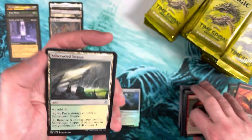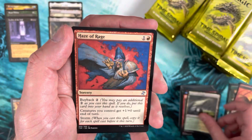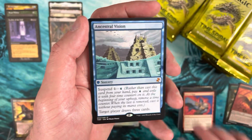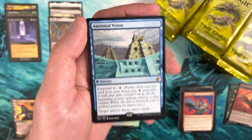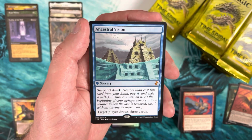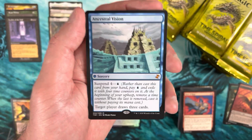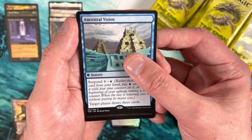All right, Might of Old Krosa, Salt Crusted Steppe, Haze of Rage. Mythic is Ancestral Vision. Cool. Very good. I mentioned that the Mythics are not really the chase factor in this set. There's a lot more miss than hit, but this is a nice solid Mythic. Again, probably, I don't know, $4 or so would be my guess, but not bad.